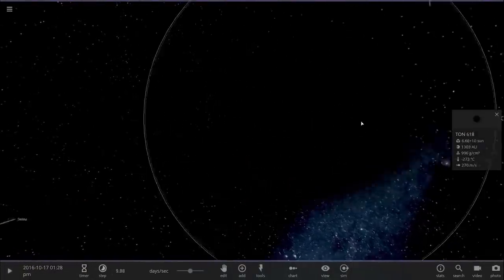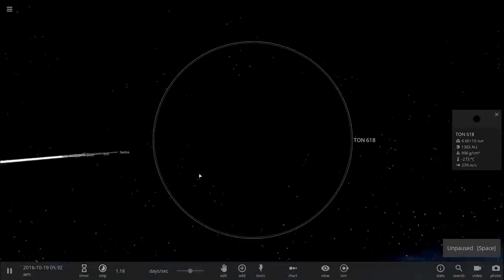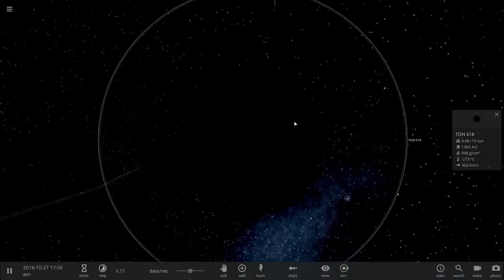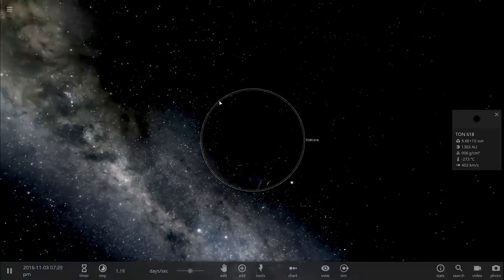Things are about to start colliding with the supermassive black hole here, so we're going to decelerate time just a little bit and see what happens. My guess is that everything's just going to get absorbed. Yep, there we go. Everything's gone now. It didn't take very long, just a few months for things to reach this particular point.